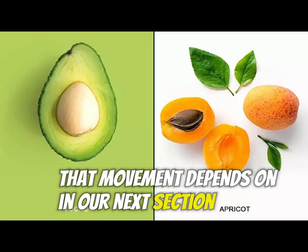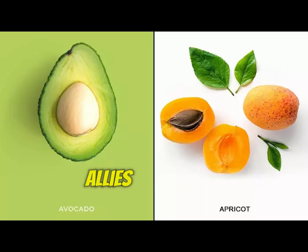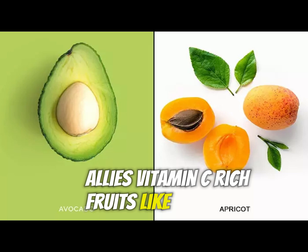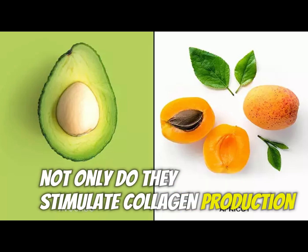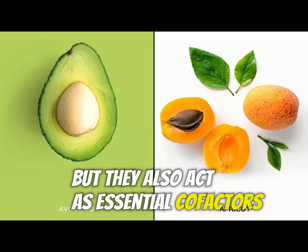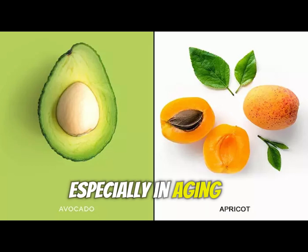In our next section, we'll look at one of the most underestimated collagen allies: vitamin C-rich fruits like kiwi, guava, and strawberry. Not only do they stimulate collagen production, but they also act as essential cofactors in every step of collagen synthesis, especially in aging cells.